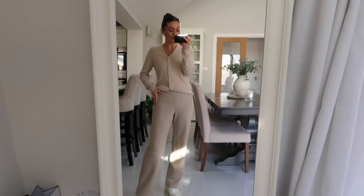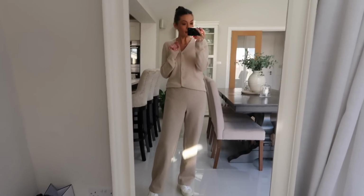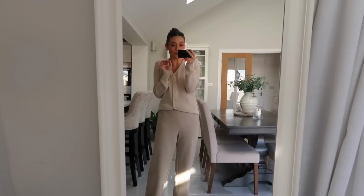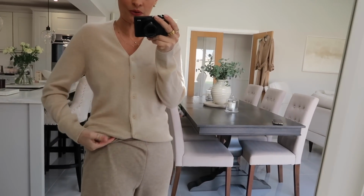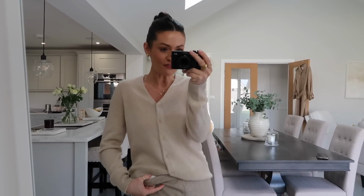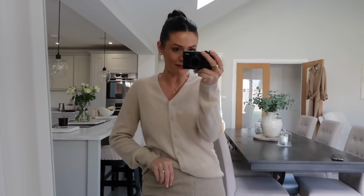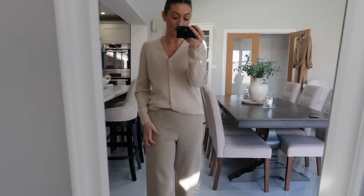And then I've popped it on with these wide leg trousers, which are also from Goelia, and these are lined with the softest material ever. I'll try and insert a close-up so you can see, but it's almost like a slightly fleecy, velvety fabric. They just feel so soft and comfortable on.